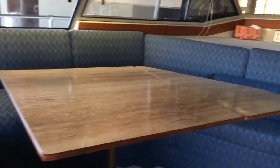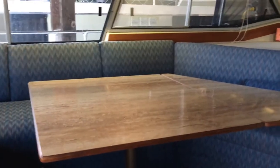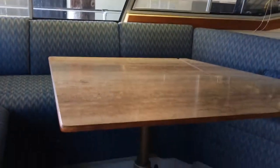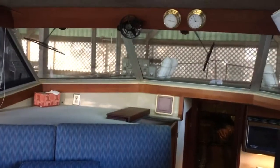And to the port, you can see the settee. The upholstery is in good shape. I don't think it's 5 years old. Go around like this. Nice big windows. Makes it nice to cruise. This table is a high-low table. There's another insert on the left of the table that you put in, lower it all the way down, and it makes another bed for grandkids, maybe. You can see. Looking forward a little more.